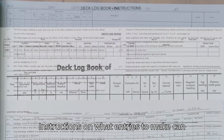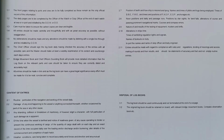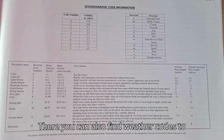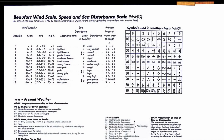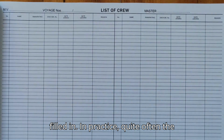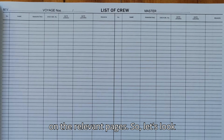Instructions on what entries to make can usually be found on the front pages of the deck log book. There you can also find weather codes to use to fill in the appropriate boxes on the daily pages. There are also usually pages with a list of ports and list of crew that should be filled in. In practice, quite often the port of call and crew lists are attached on the relevant pages.